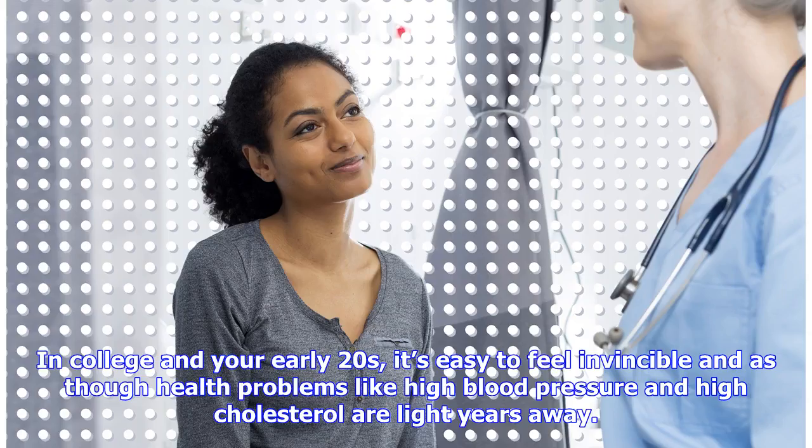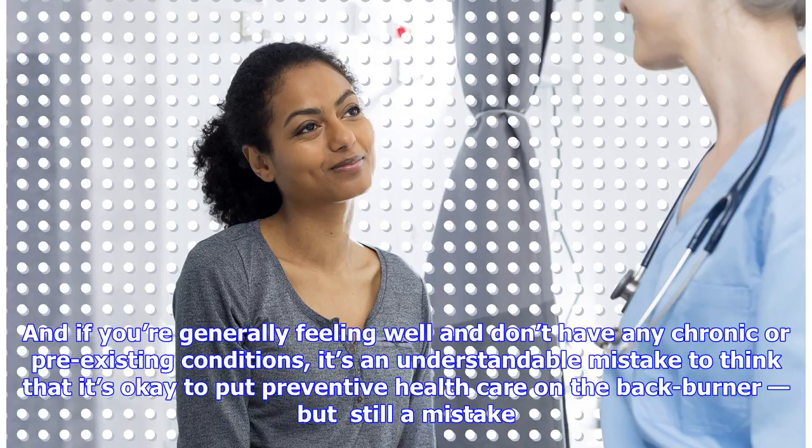In college in your early 20s, it's easy to feel invincible and as though health problems like high blood pressure and high cholesterol are light years away. And if you're generally feeling well and don't have any chronic or pre-existing conditions, it's an understandable mistake to think that it's okay to put preventive health care on the back burner, but still a mistake.